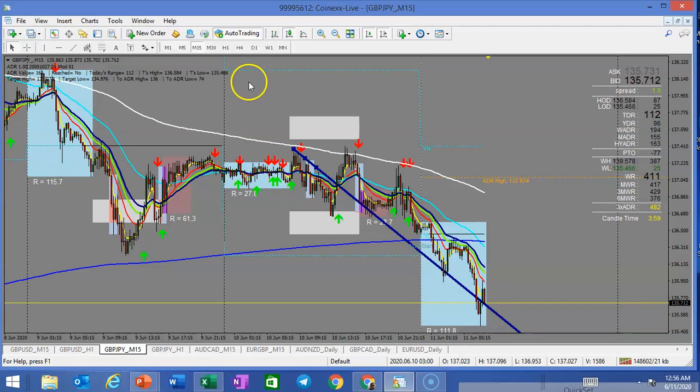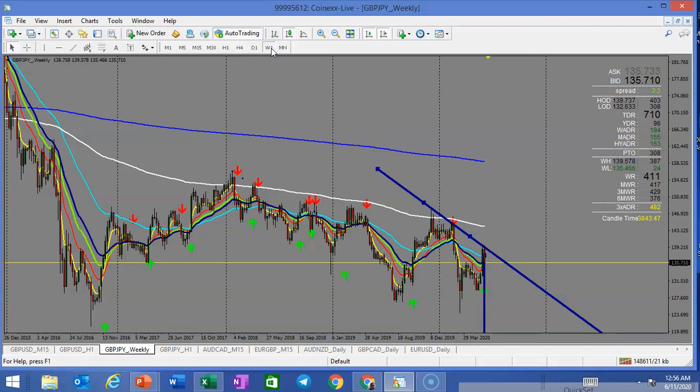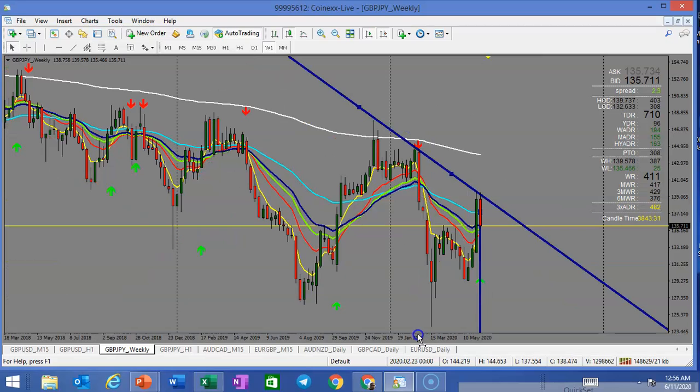So now what we're going to do is review some of the things that we went over, not last week, but yesterday. What I like to do is always drill down from the weekly to the 15 to determine how I'm going to take a trade, or if I'm going to take a trade. So again, we see the cascading downward trend that GJ has been in for a few years now.